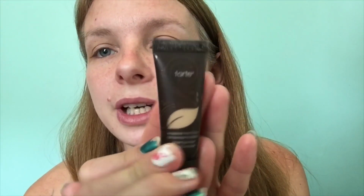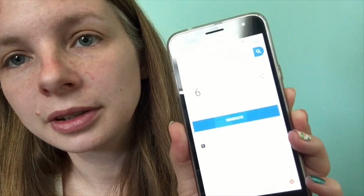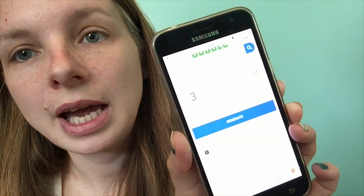Next is Tarte Amazonian Clay 12-Hour Full Coverage Foundation. And number 6 is my favorite. This is Bare Minerals Made to Fit Liquid Foundation. So let's pick the number. Oops. And it is 3. So that is the Isadora. As you can see, this is not my color. But it does blend in, so that's good.